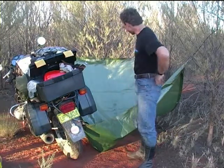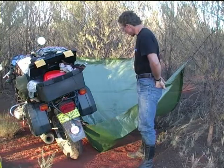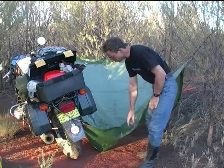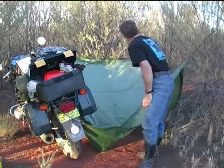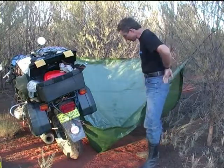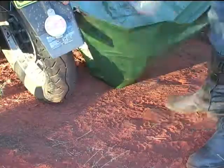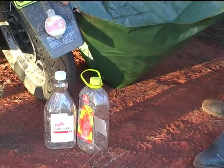Morning, we just had ourselves a bush shower bath, and what I did is set up my waterproof tarpaulin to 4 different points over there and up the tree, and then hopped inside and had a bath. Used a couple of little water containers, washed in that. Okay, here's the water change.